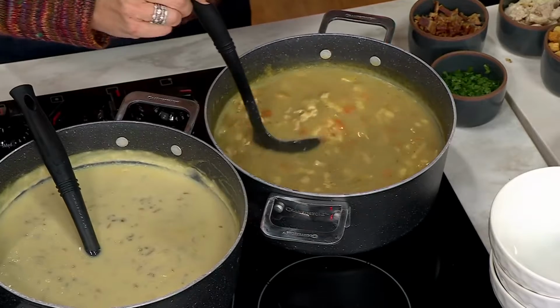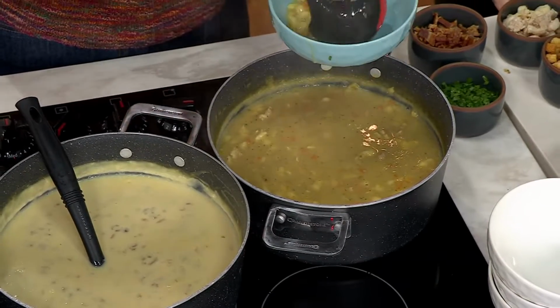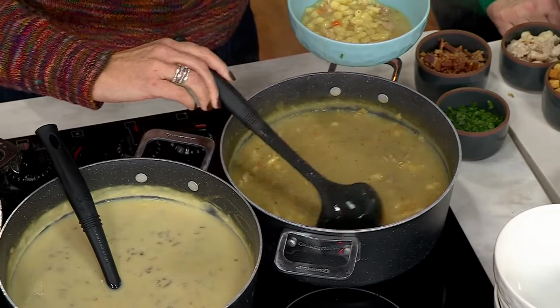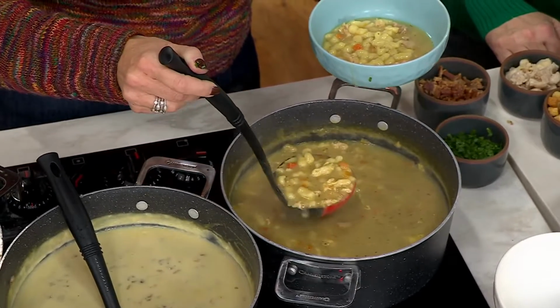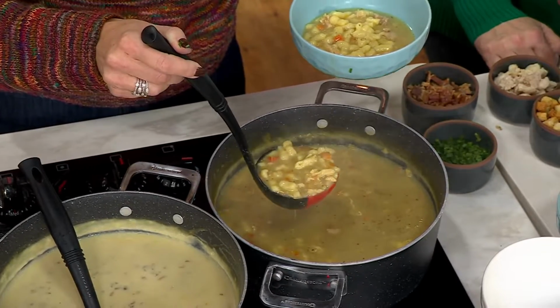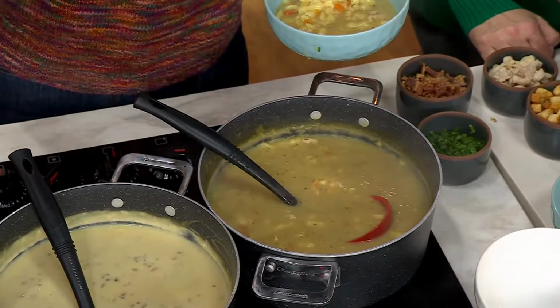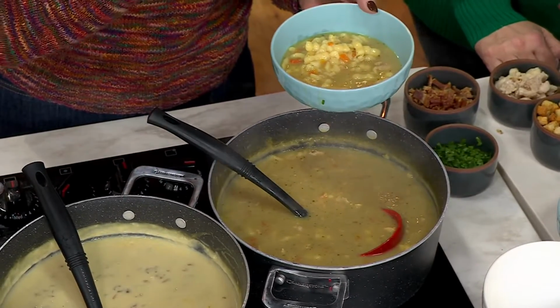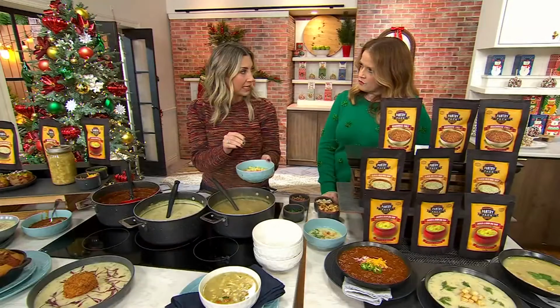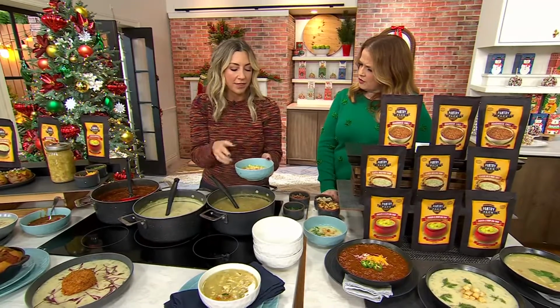They have figured out a way to take real ingredients, like in this case with the chicken and dumplings, real chicken, carrots, onions, and those dumplings, which again are made, this is actually Maggie's grandma's recipe, but the dumplings are made with a real fine durum wheat flour. It has a better texture than a semolina, so the noodles really hold on to the broth in here.